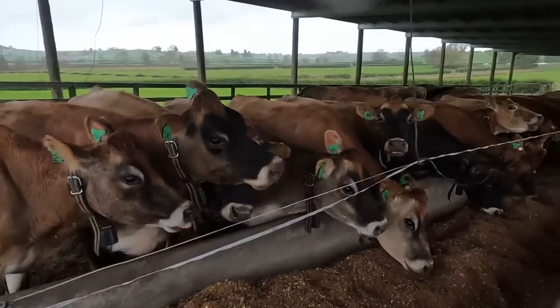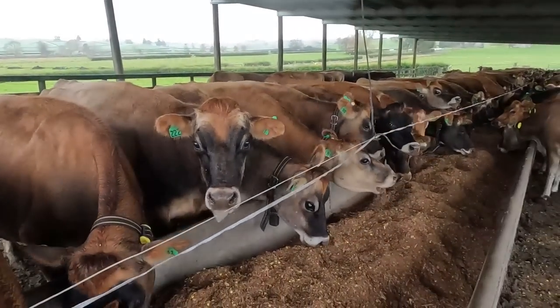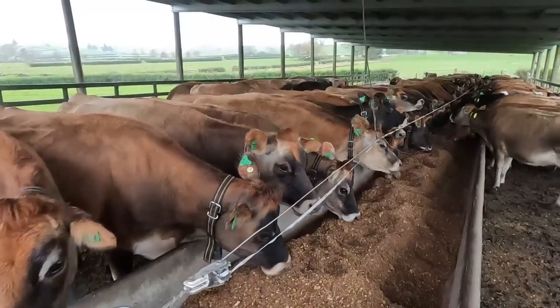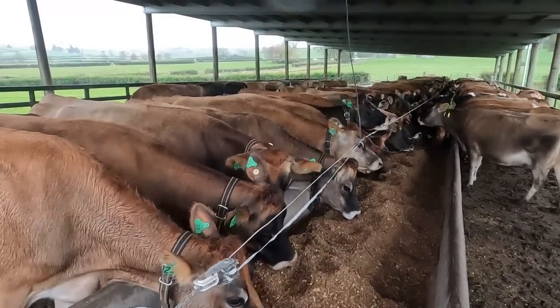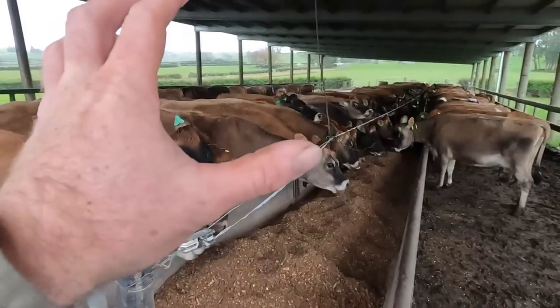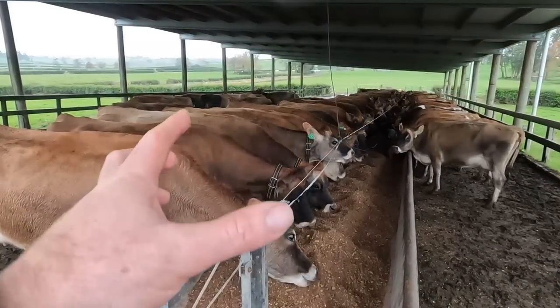I think there's about 108 cows in this herd. I did roughly count them the other day. They haven't actually had maize and PK before, but as you can see, this is their third day and they're getting into it big time, so they like it. But they're getting most of their feed on the pad or in the bins. Today I've given them 8 kilos, yesterday it was 7, so they're getting most of it.